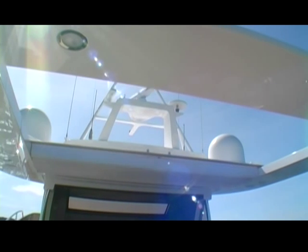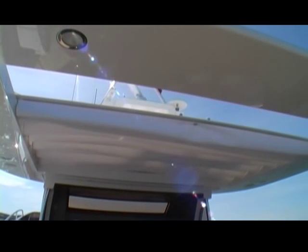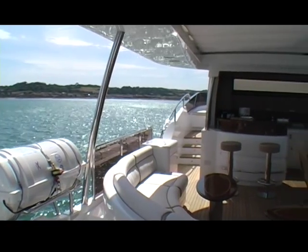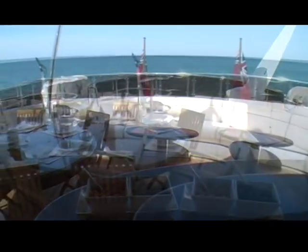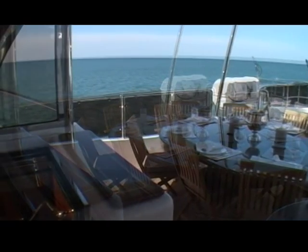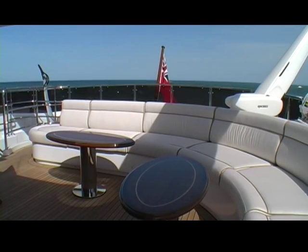Her large upper entertainment area features an automatic opening soft top, so you can choose how much sun is required. This area has a host of features, including a bar, seating, expanding dining table, barbecue, power plate, and storage for the Seabob and tender.